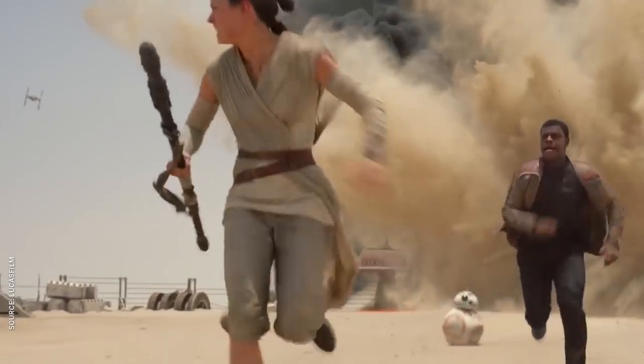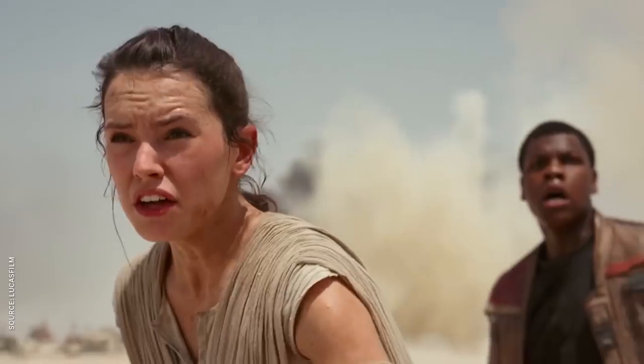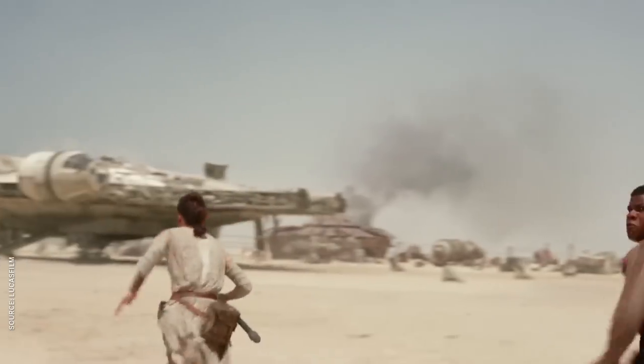What about that ship? That looks garbage! The garbage will do!